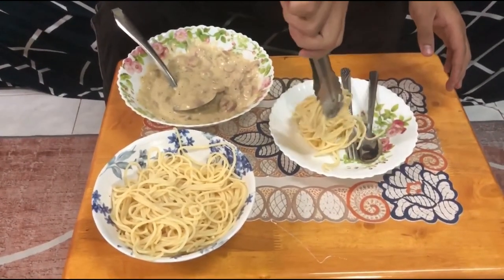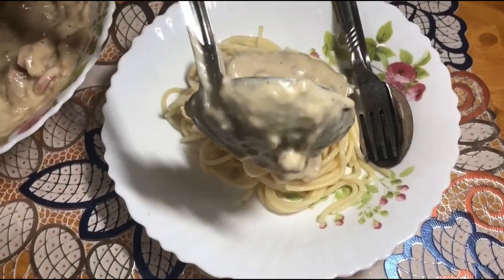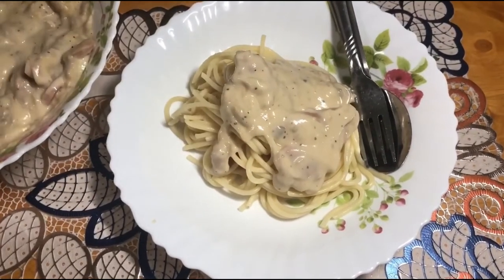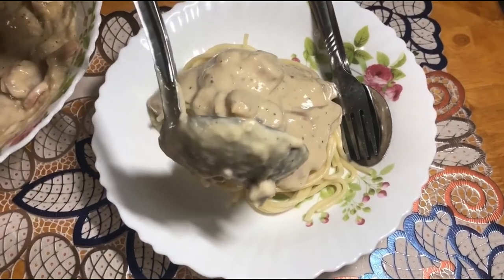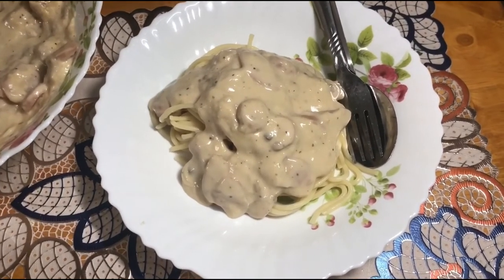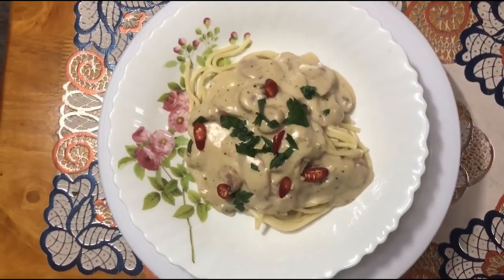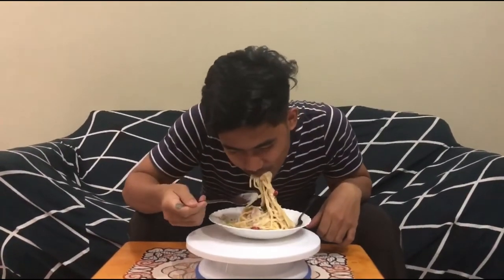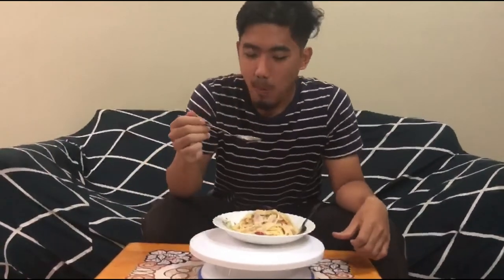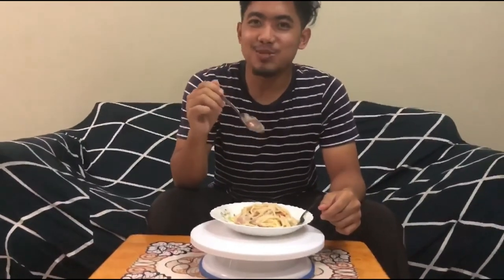Look at this. Look at this creamy sauce, carbonara. Oh, look at this. Now, let's eat this spaghetti. So delicious. This sauce is so creamy and so tasty.